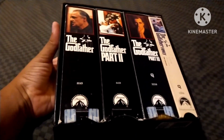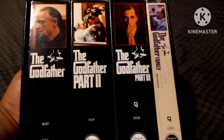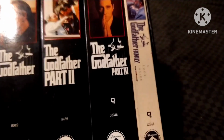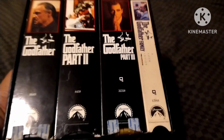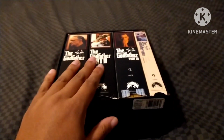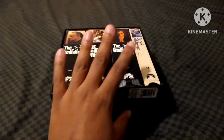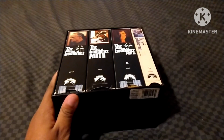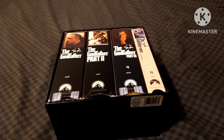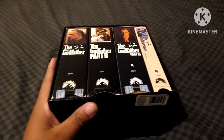The Godfather, The Godfather Part 2, and The Godfather Part 3, and a bonus tape, The Godfather Family: A Look Inside. This is amazing. I finally got this on eBay last year. It's a very good deal. It's like $10 or $9. That's what I meant to say.